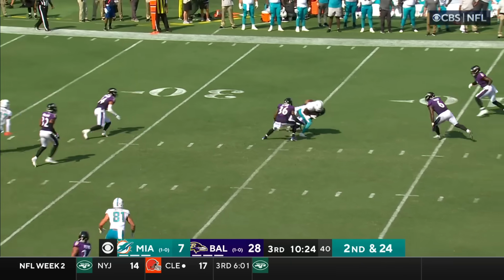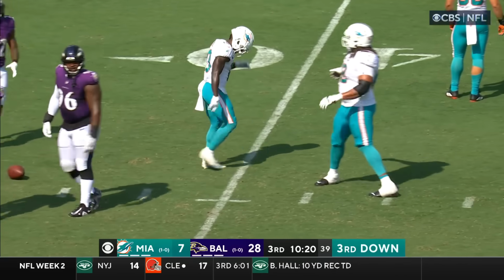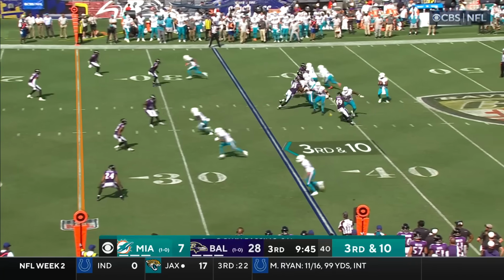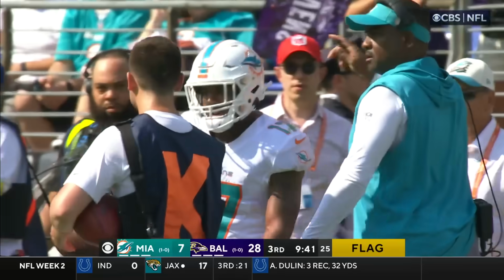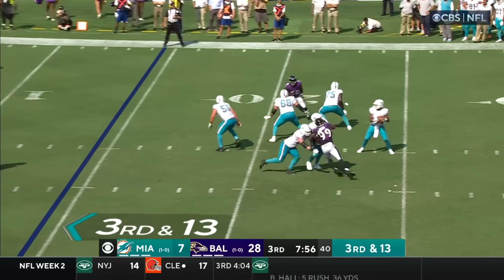Settled the block at the right tackle. And he finds his receiver at the 35-yard line, deep downfield. And Tyreek Hill. And 5 in the secondary for the Ravens. 3rd down and 10. Flag. Tagovailoa outside. That is caught and grabbed on the play by Waddle. So it cut Waddle's route short as a big 3rd down here.